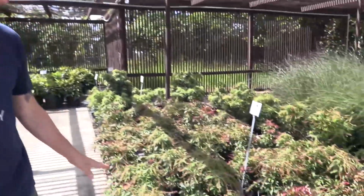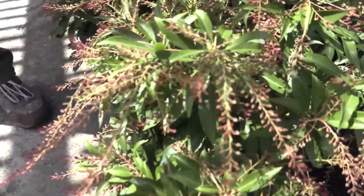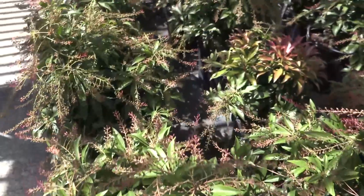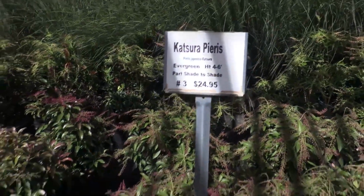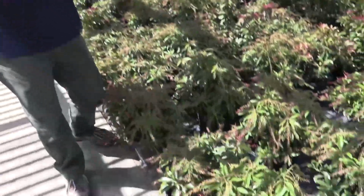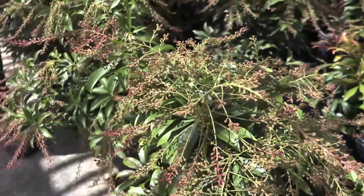All right, so this is an old school plant here, great for shade, Pieris. This is very unique, very Japanese garden looking, for specimens in your landscape design. Has these cool white bracket type flowers that come out once a year.